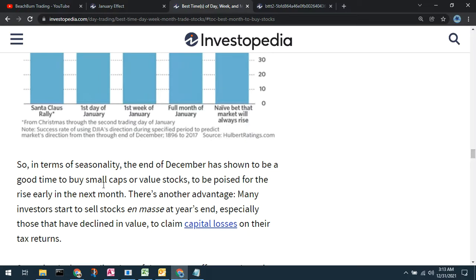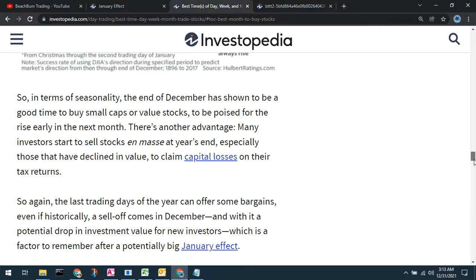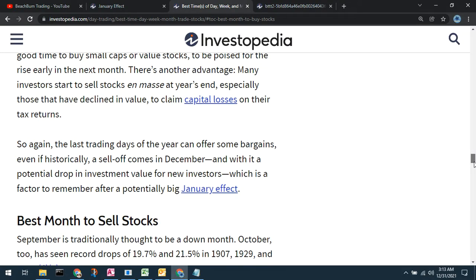So again, you see a discussion that the end of December is a good time to buy small caps or value, or the combination there would seem to be even better, as they're poised to rise early into January. So again, this is something that we're trying to prepare for. Let's make money from the January effect, and we will see how we can do that further in a few minutes.